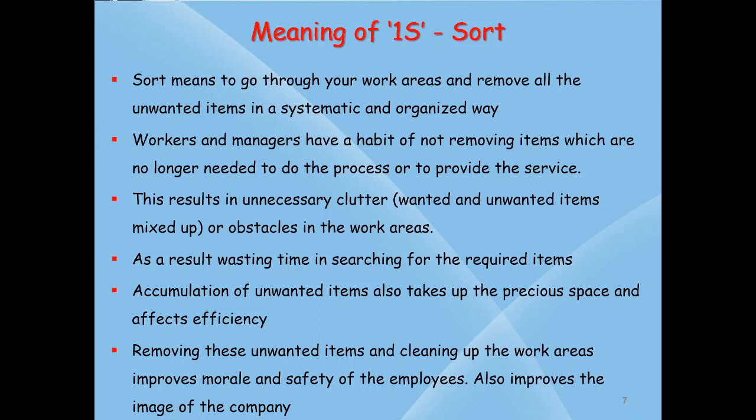Both good and bad materials are found mixed and it will be difficult to retrieve the good ones. This results in unnecessary time and energy spent searching for items. All unwanted things occupy valuable space and they also become accident-prone areas.